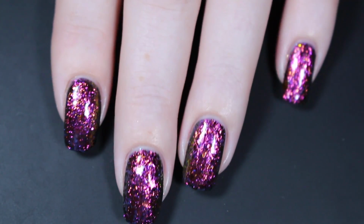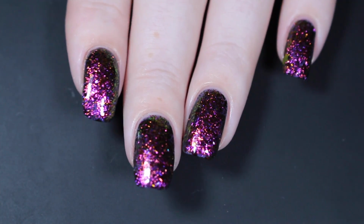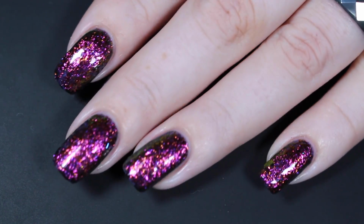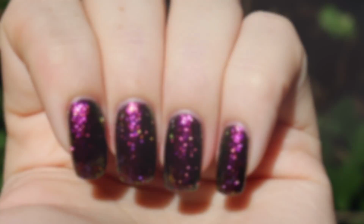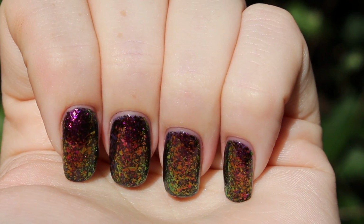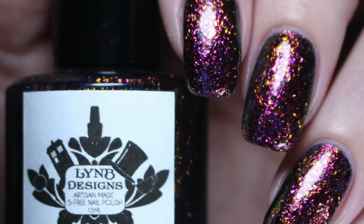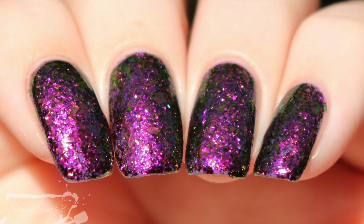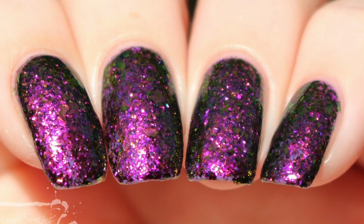So here is a look at the completed mani without top coat. A good top coat is going to help smooth this out, and these are going to look amazing matte as well. So here's a view from another angle in direct sunlight with top coat, and you can see when I push my nails all the way down, you get even more of that shift.